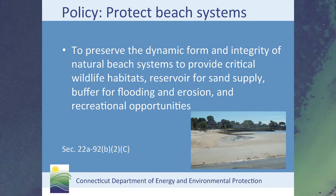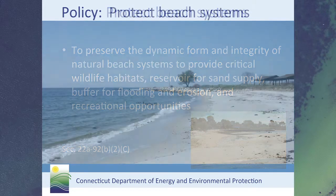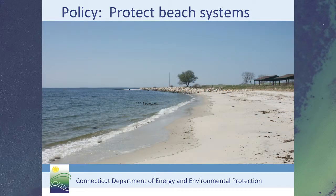Beach systems, including dunes and beaches. The policy is to preserve the dynamic form and integrity of natural beach systems to provide critical wildlife habitat, reservoir for sand supply, and a buffer for flooding and erosion, and of course recreational opportunities. This is a beach where the ideal situation is even with big waves or a big storm, the waves will come in, the energy will dissipate gradually over the face of the beach, and you won't get erosion.